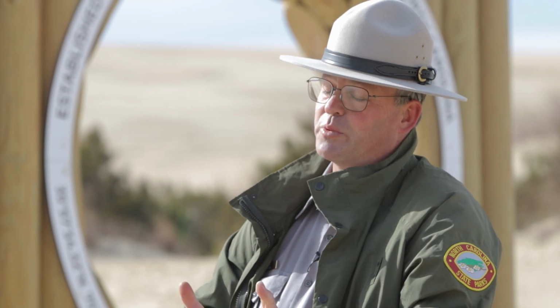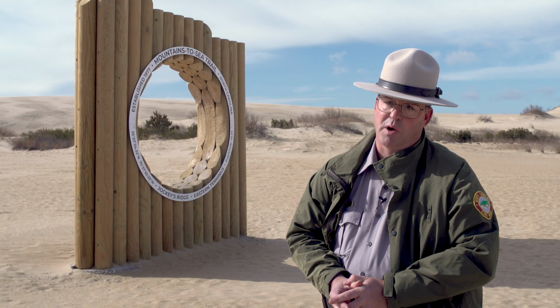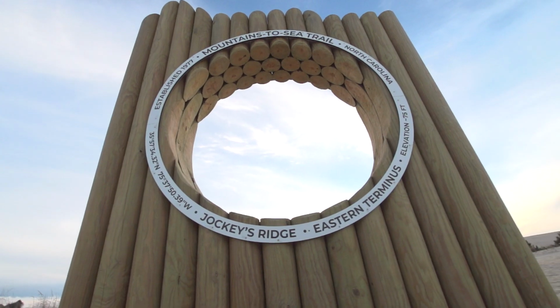And actually, just recently, one of our critters that has been observed is the bobcat. From my understanding, we have never actually had an observation of bobcat in the park, and we were fortunate enough within the past month or so to actually capture one on our wildlife camera.